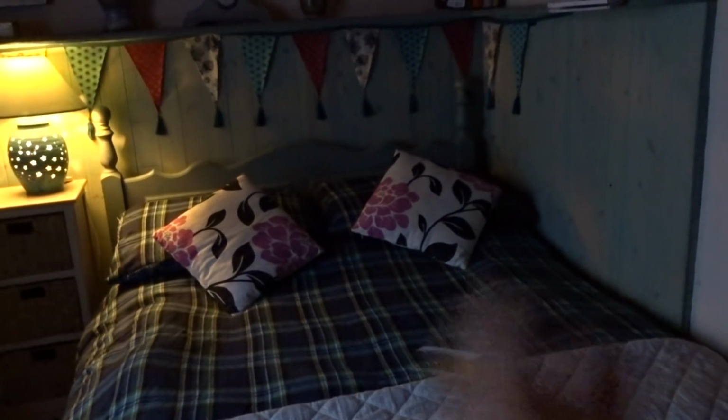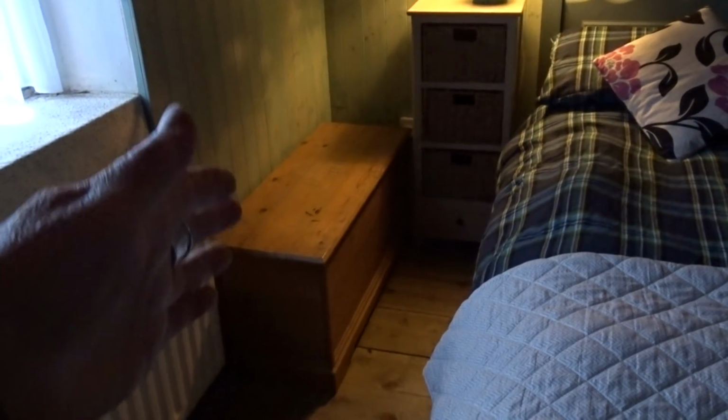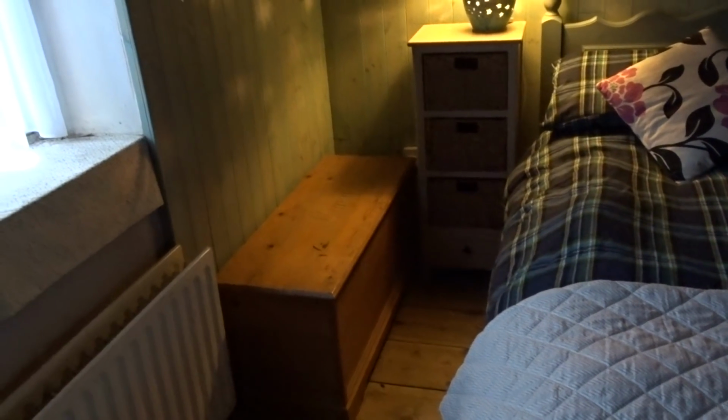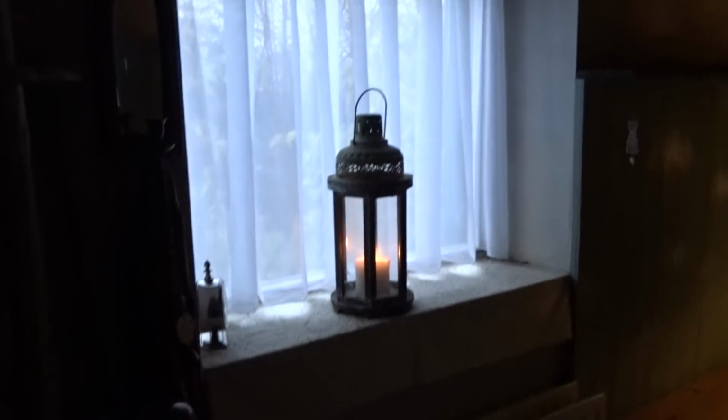So I've also been switching my bedroom around a little bit. Oh, there's the boy. And so I've pushed the bed over here into the corner up against the wall to fit in my linen basket or my linen box there. So that holds all the extra woolly blankets, etc. So I think you'll agree it's looking rather lovely.